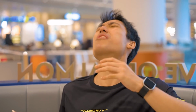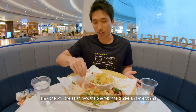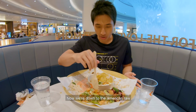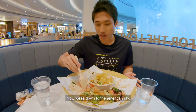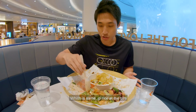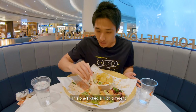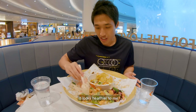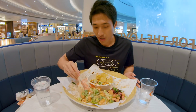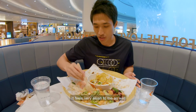Oh, the ginger. Okay, so the Asian one, the one with the ginger and everything, is gone. Now this is the American raw, which has the same sushi rice, like Japanese rice, at the bottom. This one looks a little bit different. It looks healthier to me because there is broccoli and snow peas inside. Let me try. It feels very Asian to me as well.